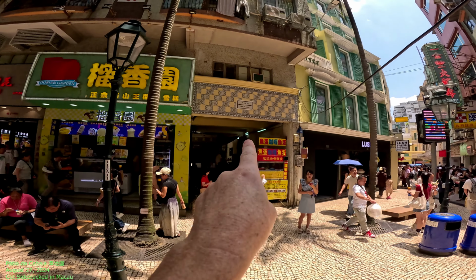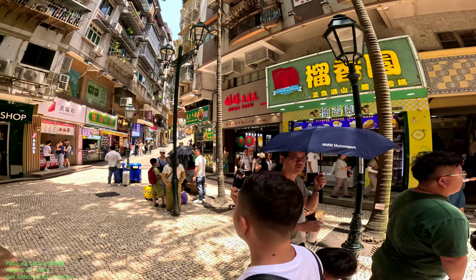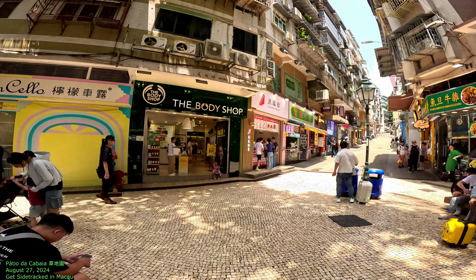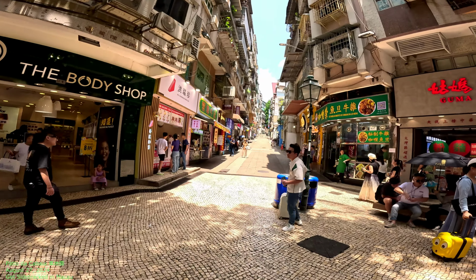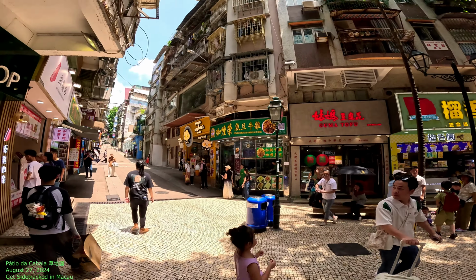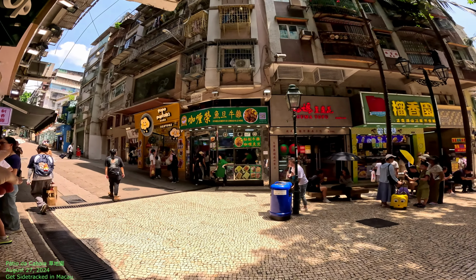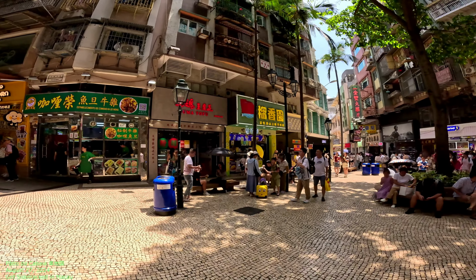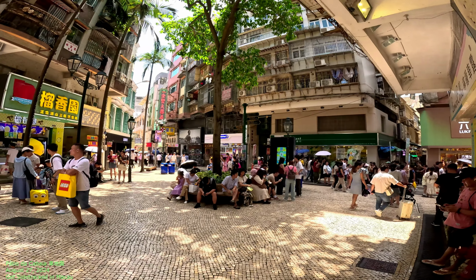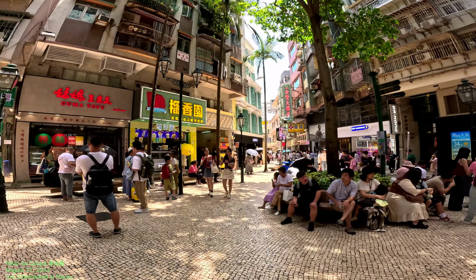So you can see an entrance right there, so it's Pátio do Cabaia, and then you can also see all the people everywhere up here. So we were just walking, let me just kind of show you real quick. We came out of that alley up there, and we're going to go around in a circle and try to capture this whole thing. So we're going to come out there, and we're going to capture this little space. This is to Senado Square, São Paulo Ruins. All kinds of cool stuff.